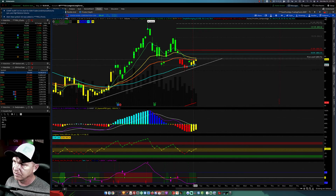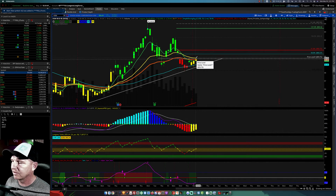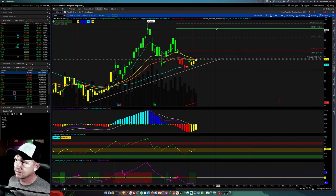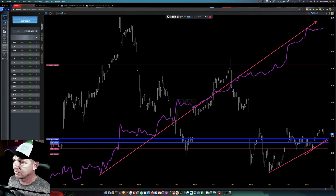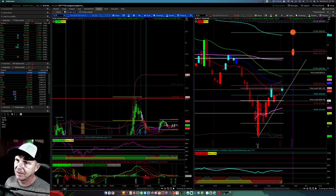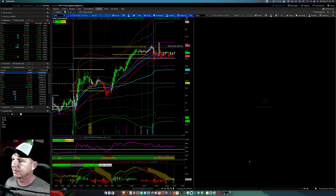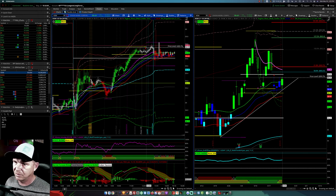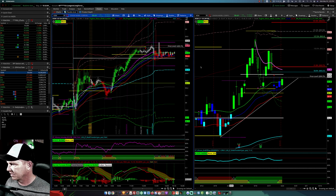Nice uptrend support. We closed above the 34 EMA. We tested the 21 EMA's resistance. So like I said, if we get a break above 59.75, look for that run into initially 60 and then 62, then 63. ExxonMobil, yeah, so we popped up, we ran into previous resistance.